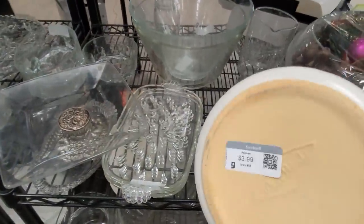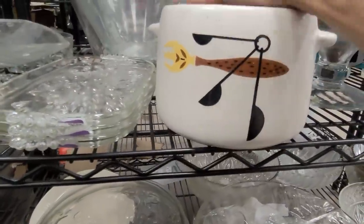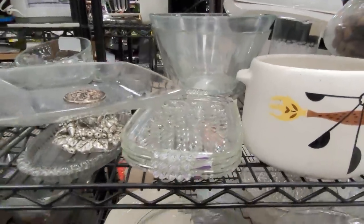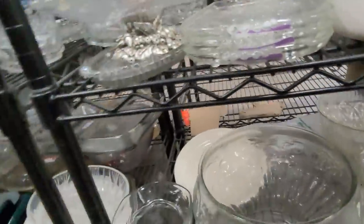That is a fun piece. West Bend, missing the lid. Surprisingly, they don't go for much anymore. They used to be quite popular. Some punch bowls over here.